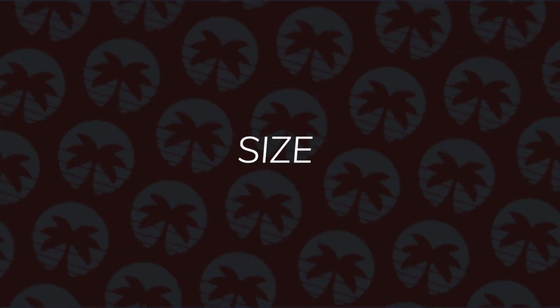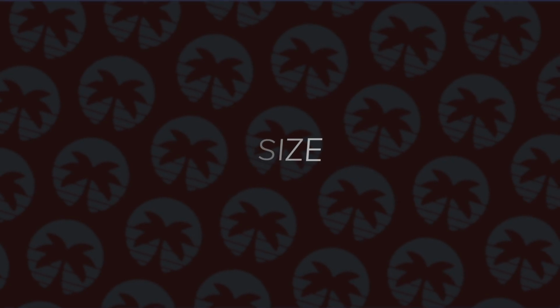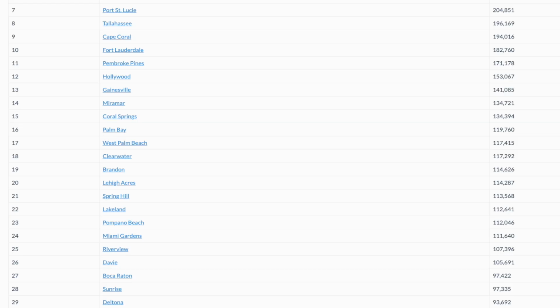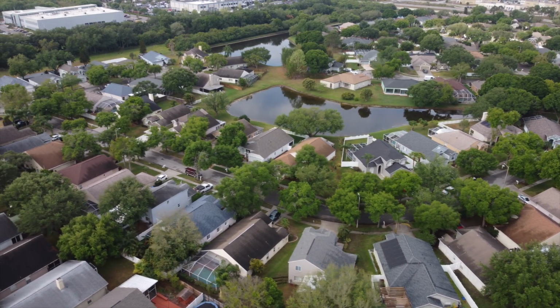Okay, number 2 is size. And as we said previously, Brandon is about 115,000 people and Riverview is about 95,000 people. And when you look at the cities in Florida, that actually puts them in the top 20 of all cities in Florida. So these are not small areas.